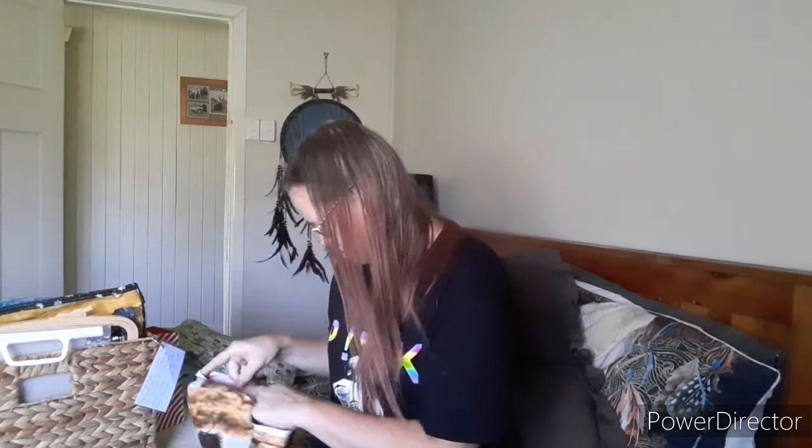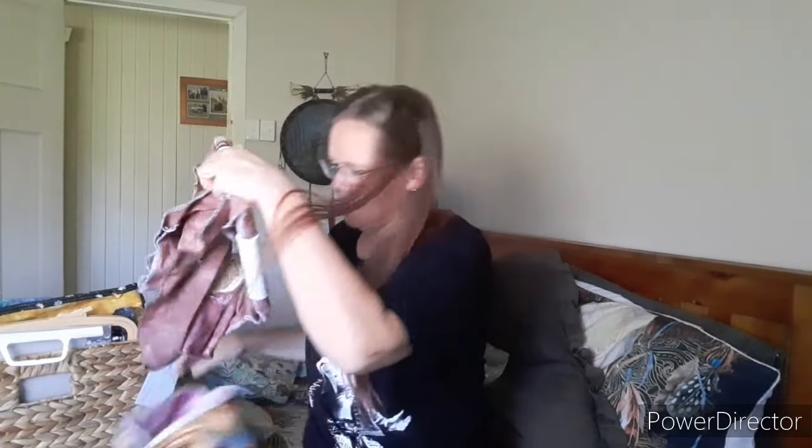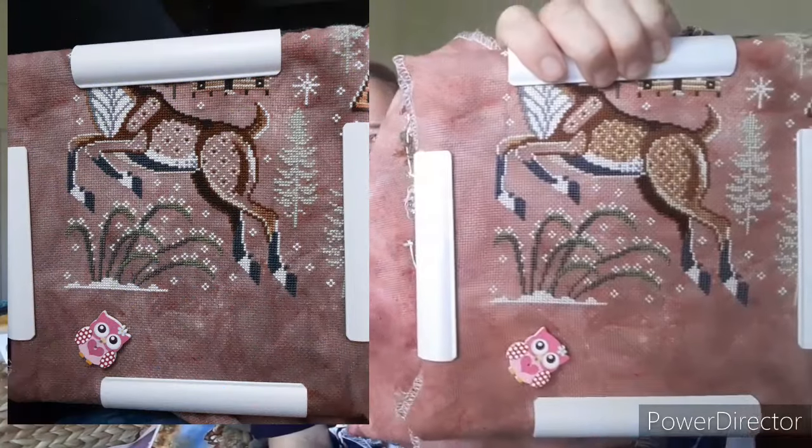Rightio, last one that I worked on was the reindeer from A Year in the Woods series. So that is what it'll look like when it is completed. I only had the body of the deer to fill in. And I'll put a picture of where it was, and this is where I got to.